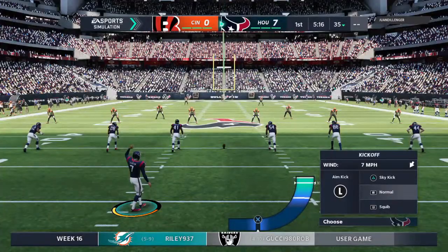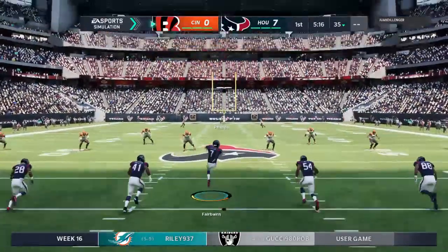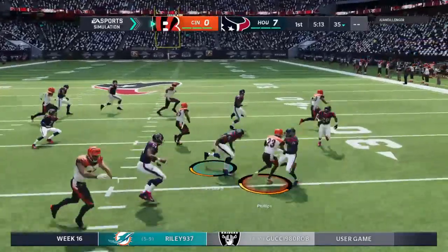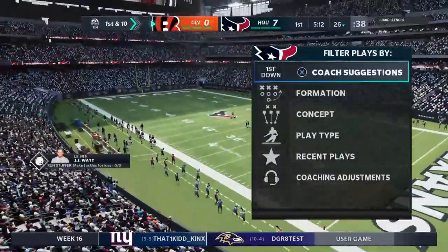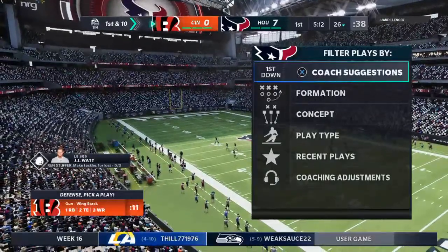For Houston. So after the touchdown, here's Fairbairn now to kick it away. To return it, Darius Phillips. And up to about the 26-yard line, just across the 25. Bengals take over 1st and 10 at their own 26-yard line.